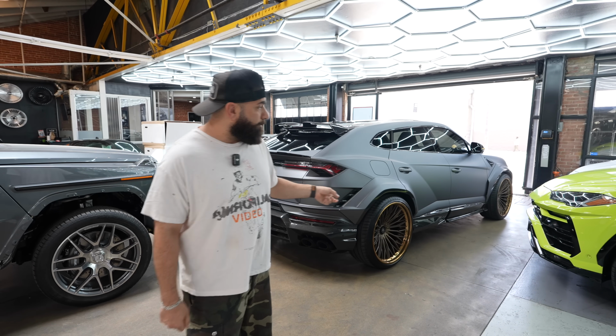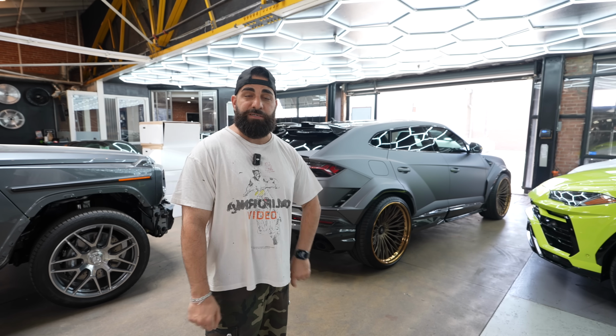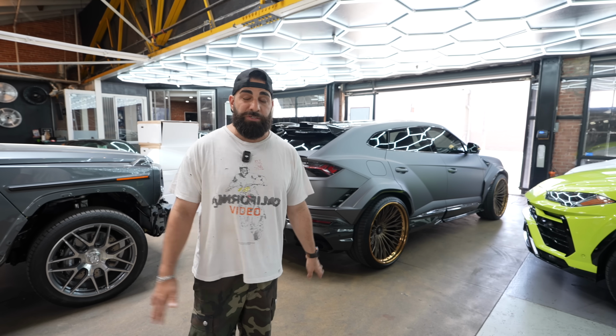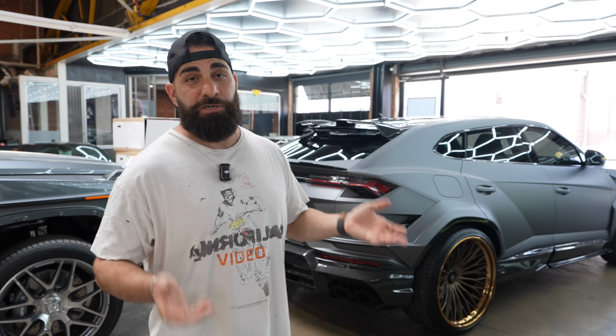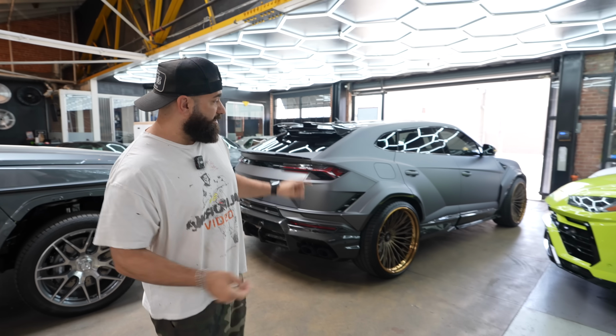We do have to chop up some of the inside of the flares so it doesn't rub, because on all Uruses, when you do wide body, you're gonna have to do some cutting or else you're gonna have a lot of rubbing issues. So we're gonna do that next.